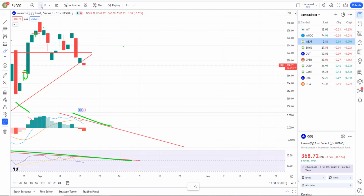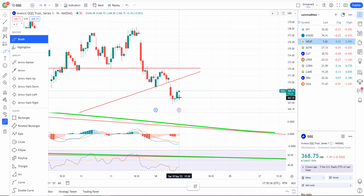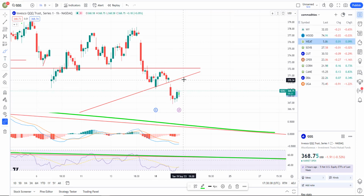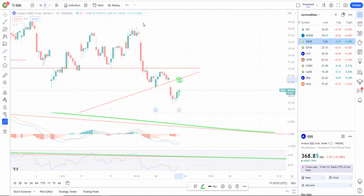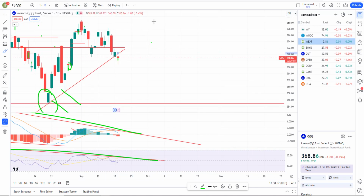So if I drop down to the hourly, you can see kind of what's going on. They dipped it below, the buyers are stepping in. I suspect they're going to close it right on the trend line. If I had to guess, they're going to close it on the trend line, and that ultimately would not give us an indication that we have a sell signal or a breakdown. We'll need to wait till after the Fed. So, that's really it. That's kind of all I'm seeing on that one.